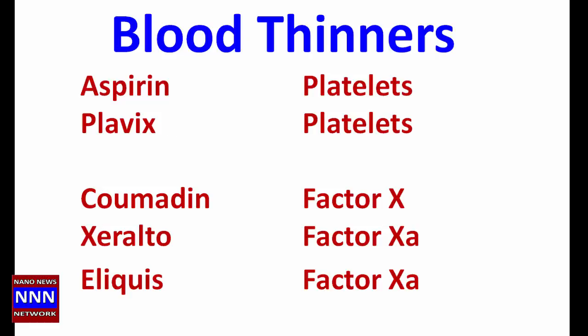Similarly, with coumadin, Xeralto, and Eliquis, you have to stop them for at least 4 to 5 days before you go for a procedure or surgery, because of the trauma caused by the surgery or procedure, you don't want to bleed excessively. For example, you're trying to get a dental extraction. You definitely need to stop these blood thinning medicines.